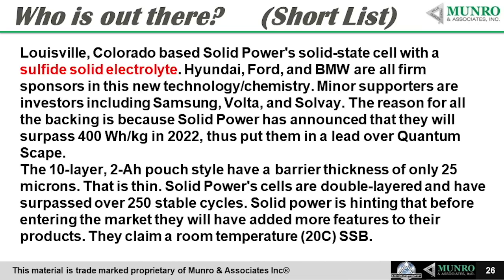The barrier thickness that they've got is only 25 microns, and that's pretty thin. Solid Power cells are double layered, and that's another big advantage. They're hinting that before entering the market, they're going to have a couple more features to their products that are going to make them unique and special. They also claim room temperature, 20 degrees C, which is about 72 F, for their solid state battery.